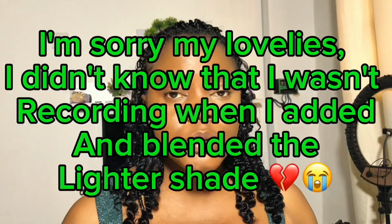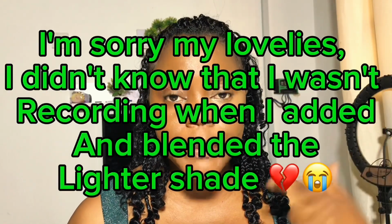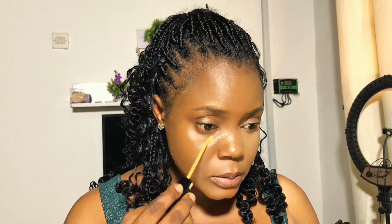What you're supposed to do is first use a concealer that is close to your skin shade and get the coverage you want. Then you add a little of that brighter shade of concealer, which is the one that will brighten the under eye. You can see how this other part of the eye is looking. I've used the light one here, so I'm going in with this one first.